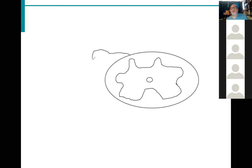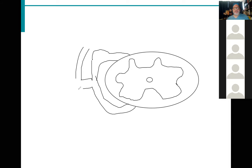our dorsal root with our dorsal root ganglion, our ventral root, and those come together to the spinal nerve. And then from there, we left off talking about how we have that small branch that is the dorsal ramus that goes to the muscle and the skin of the back. We have those two rami communicantes, the gray ramus medially and the white ramus laterally, that play a role in our sympathetic nervous system. And then we have the largest of those branches that we call the ventral ramus.